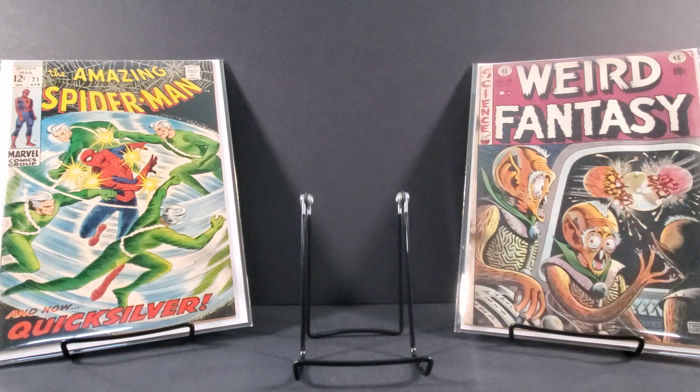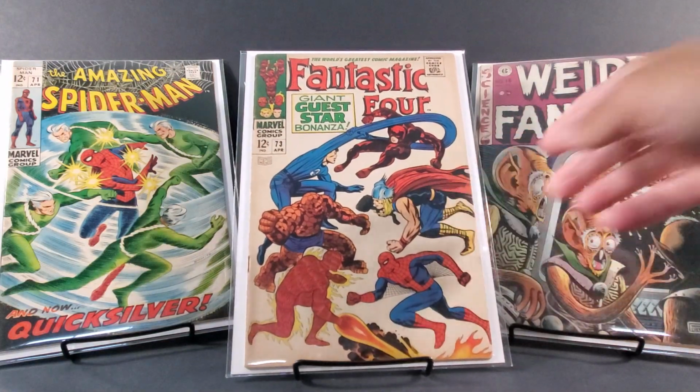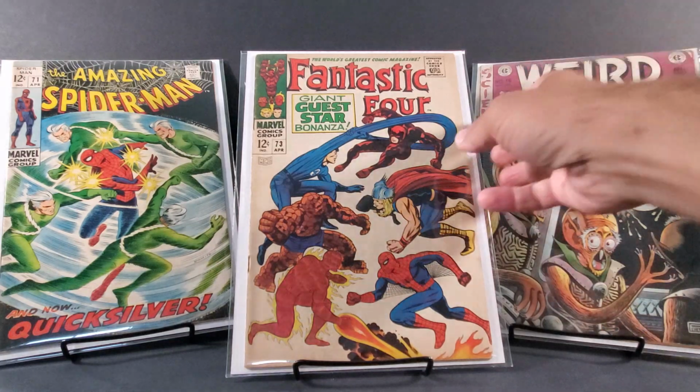All right, back to some Marvel stuff here. These are some crossover covers. I love crossover covers. This is Fantastic Four 73, just a classic Jack Kirby cover from 1968. I don't think this commands a huge price tag. I probably paid about $15, and this is a mid-grade copy. I usually grab these when I find them. I just love the crossover covers like this.